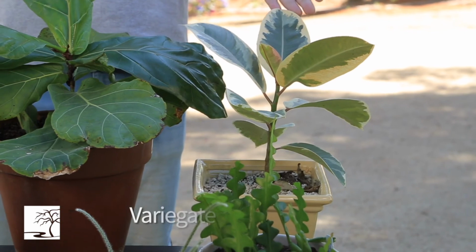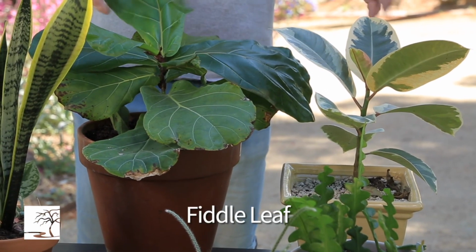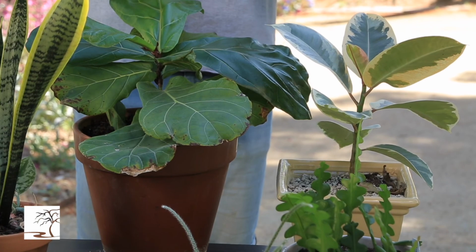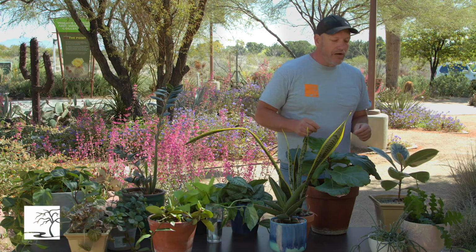Right here we have a rubber tree. It's a ficus, and the same with this fiddle leaf fig. These are both ficus plants. They're closely related to the fig trees that you grow in your garden. You can eat the figs off. These are great big tropical trees with tropical leaves. You'll want to water these about once a week. Make sure that the soil dries out really well between waterings.